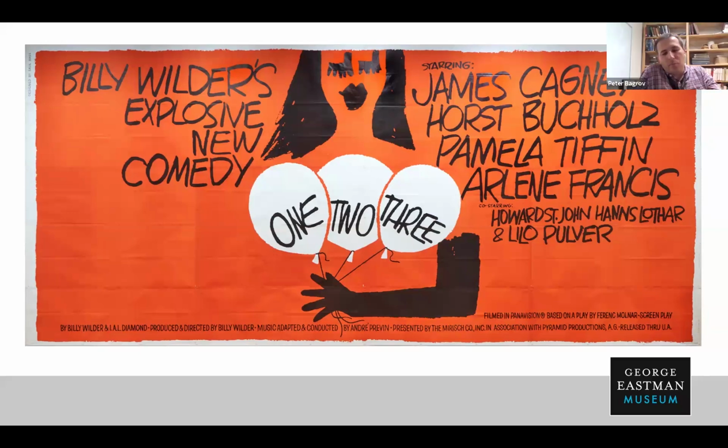I would add one thing about the 24 sheets. Now, they are particularly rare to find because smaller posters, especially the 1 sheet, the half sheet, maybe the 3 sheet, you can take them off the wall and hang them in your room, your dormitory, if you were like a young student film buff, which people did, and they survived.